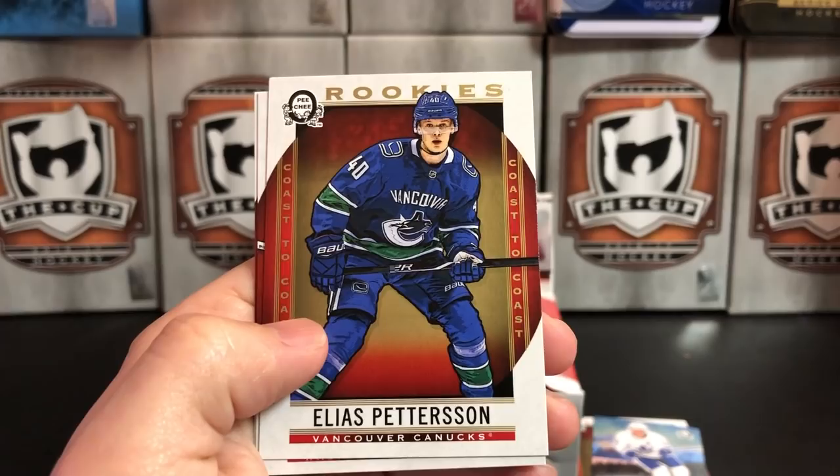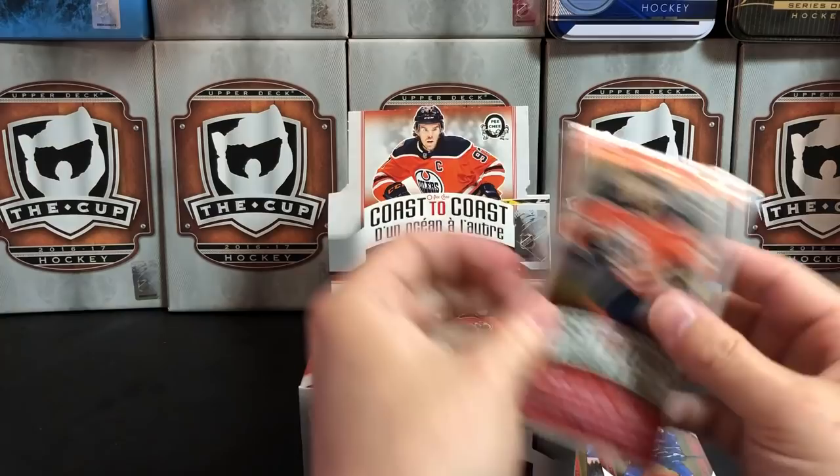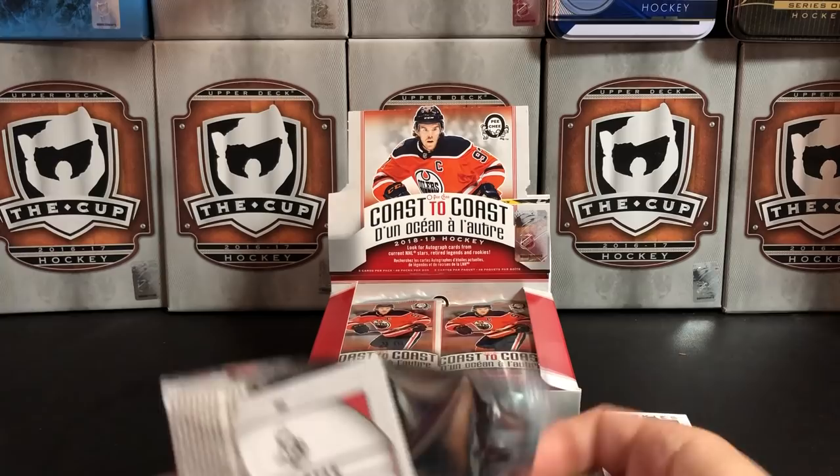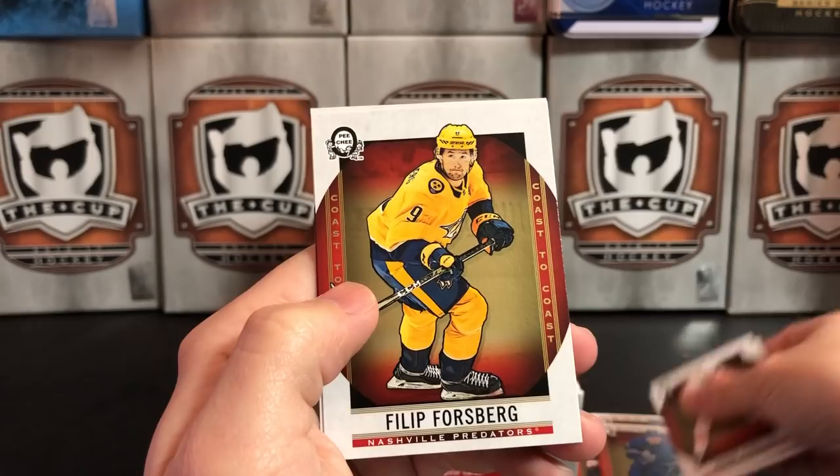Pettersson from Vancouver. There we go. Braden Holtby. And Evander Kane. Well, so that's probably the highlight of the box, and we still have like 44 packs to go. Jakub Vrana, Connor Hellebuyck, superstar Auston Matthews, Filip Forsberg, and Bobby Ryan.